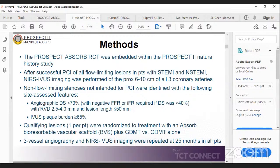And those were stenosis which were less than 70% angiographically, negative FFR or IFR, and reference vessel diameter of 2.5 to 4, and lesion length less than 50 millimeters. But the IVUS plaque burden was more than 65%. After that, you perform your NIRS. And according to the NIRS, you will get a definition of which plaque to be stented. I will tell you this definition later.